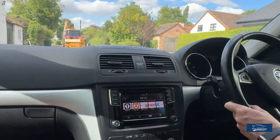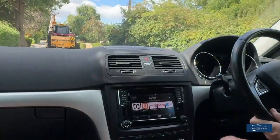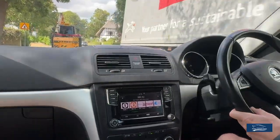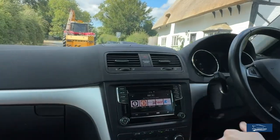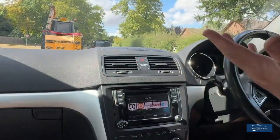We've got two remote keys for the car as well. So all in all, a really, really nice car. Pedigree's impeccable, ownership history, everything else. It's a good looking car, very practical, with loads of room in the back. The seats all fold and are removable, so it's really practical, great for near enough anything you could possibly want to do with it.